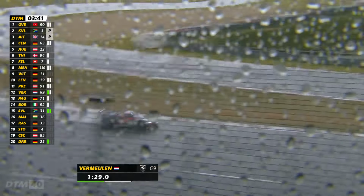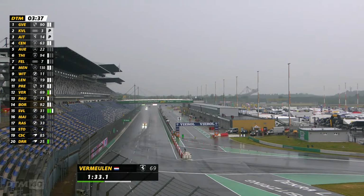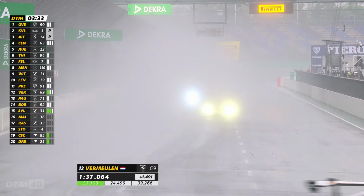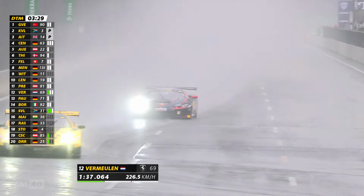I think this might promote him up from P12. But what do I know? My predictions are notoriously wrong. He crosses the line and he finishes in P12. Well, there you go. Don't take any bets on my advice.